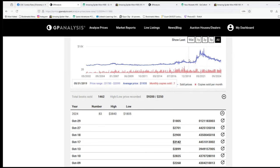But Spider-Man is the most popular character out there. Venom is his primary villain / anti-hero. And so he is an extremely popular character, extremely in-demand book. People like to have multiple copies of this book. So I do think this book will continue to fall. And so to me, there's a risk there buying this book.